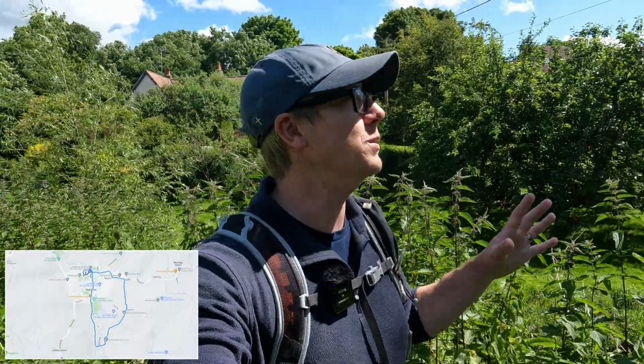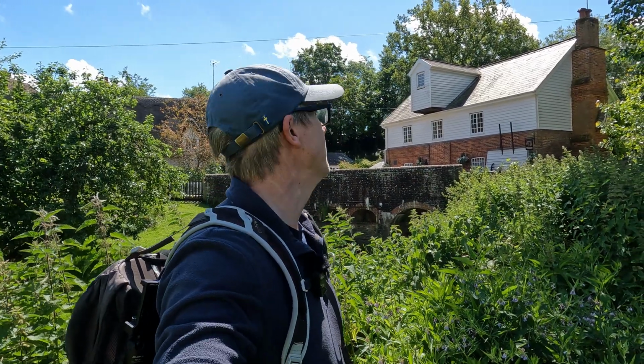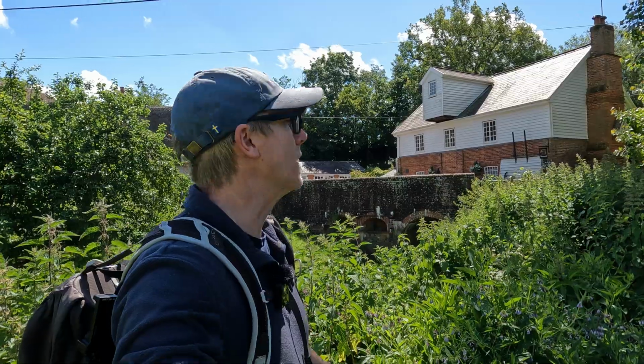So I've taken a little detour down to the River Stour to have a look at this beautiful scene here. This is the lovely Watermill in Kedington. Now the village has lots of listed buildings, including this one. This dates to the 18th century and is grade 2 listed. And as you can tell, it's got a single storey of brick followed by timber above. And this is where I'm going to head up to the church and really explore that area because it has its own very rich history.